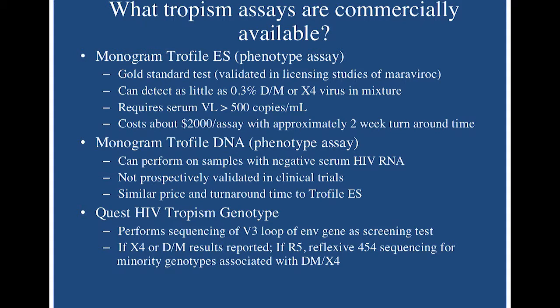Most recently there's a test available called the Quest HIV tropism genotype. This test performs sequencing of the V3 loop of the env gene, and if the genotype doesn't show evidence of X4 or dual tropic, a second test is done, which is 454 sequencing looking for minority genotypes associated with dual tropic or X4. So all of those are available. The first two tests take longer. The last test is the cheapest one.